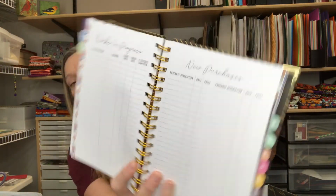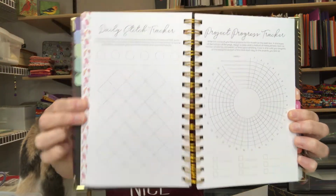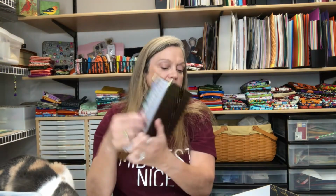That one's for March. And it says, Wisely and slow they stumble that run fast, by William Shakespeare. And it's got a place for works in progress and new purchases, all for 2022. For July, you can enter what you finished so far that year. There's a Project Daily Stitch Tracker and a Project Progress Tracker. I'll have to figure out how those work. Wow, this is just unbelievable. So much fun. Well done is better than well said. So that is just a beautiful journal.